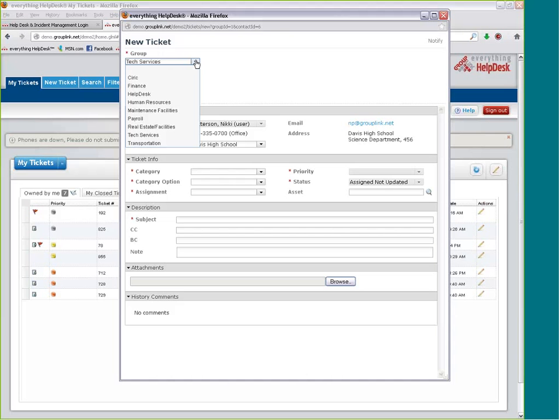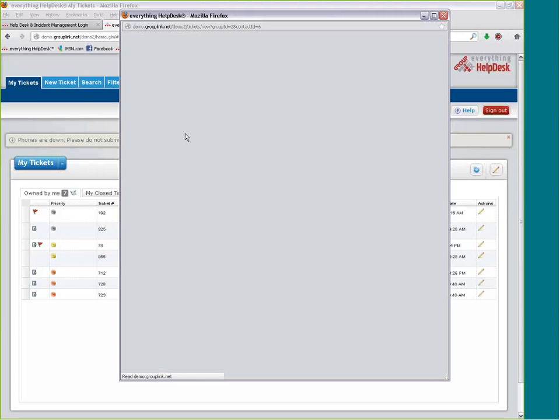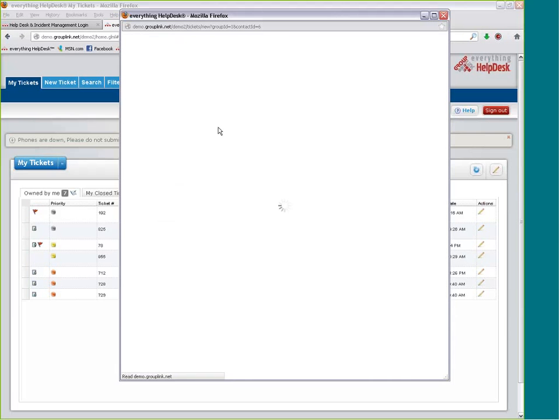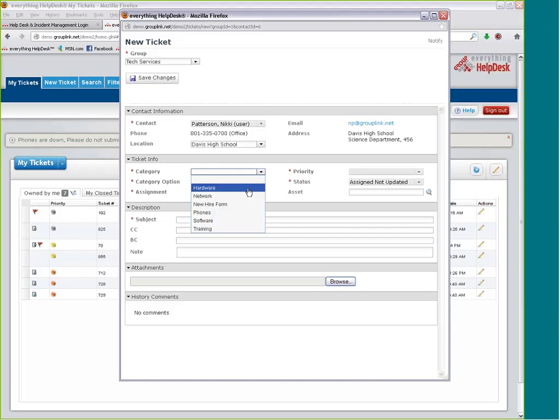They're choosing the correct department. You'll even notice if I come in here and I choose maintenance, and I come to my categories, I'm looking at specific maintenance categories. If I were to come back up here to IT, I'm now looking at specific IT categories. Now, I'm going to pretty much stick with IT for this demo, but just know that there's a lot of power. Most of our customers are now using this in other departments as well as IT. Okay, let's get back to the form.